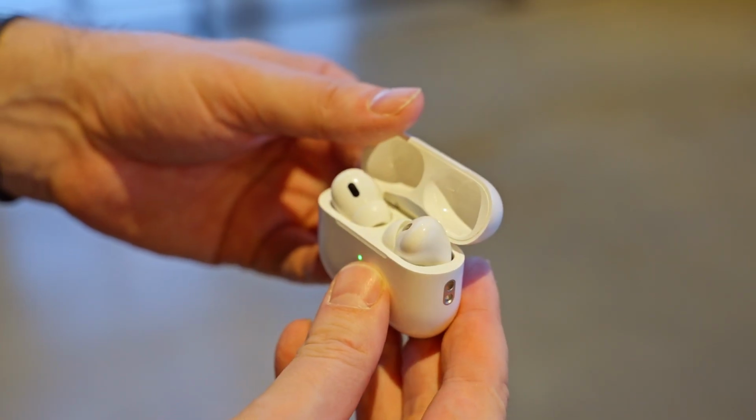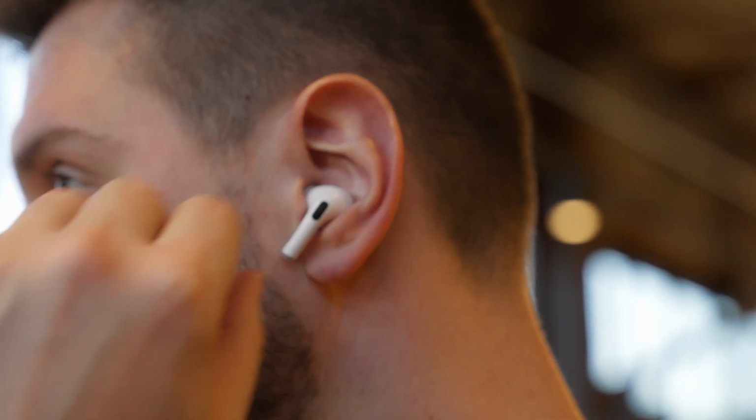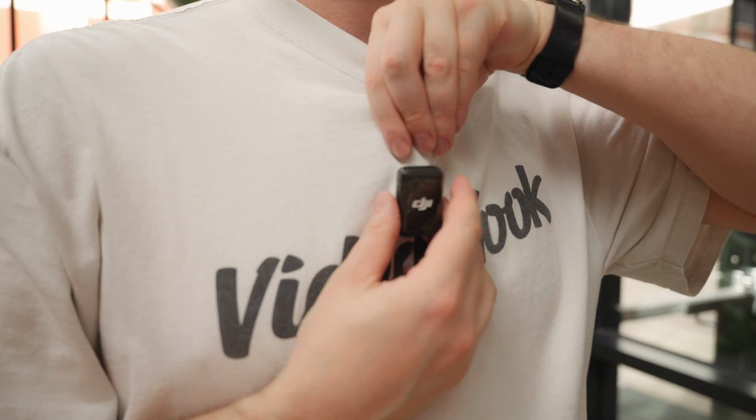There's another mistake that everybody's making: people relying on AirPods. They're great, soundproof, to monitor the audio, but do not use them to record the audio. They just suck. I hope Apple does something with it, because if Apple improves the sound quality of the microphone, fantastic, but for now do not rely on them for audio.